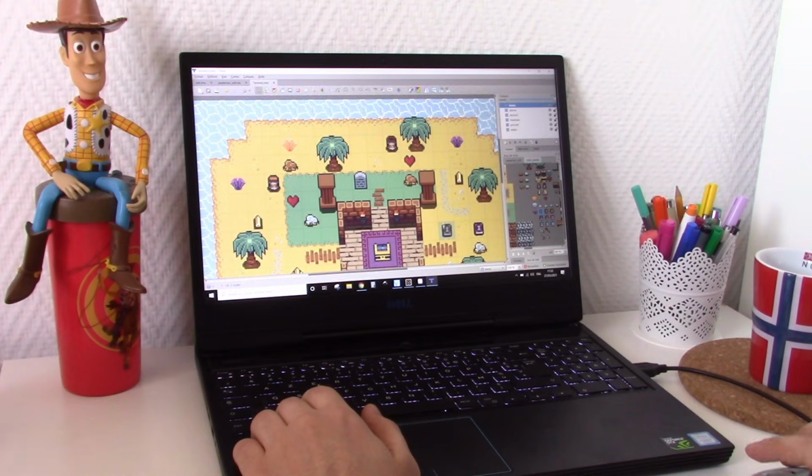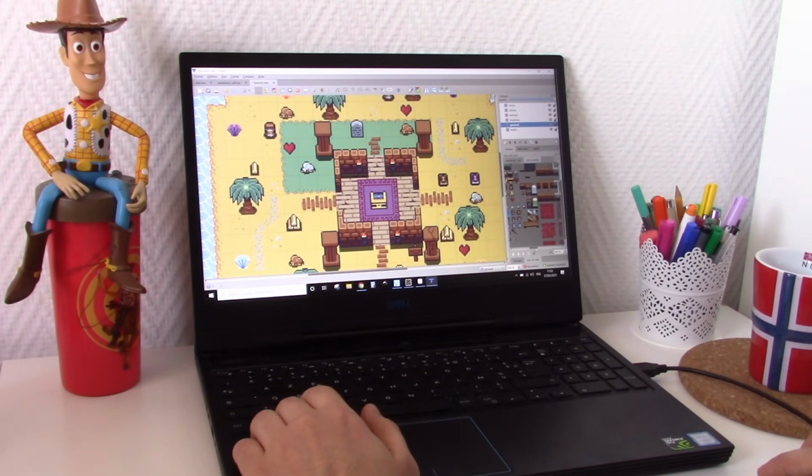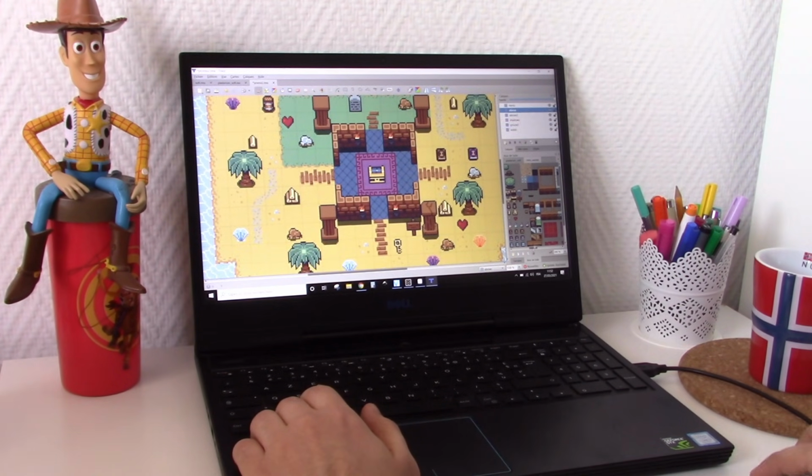Now that I've gone through the project once, I'm really looking forward to creating more tile sets, and I'm confident that I can actually work on these tile sets while not taking away too much time from my full-time job, and also while keeping a good life-work balance, which is very, very important for me.